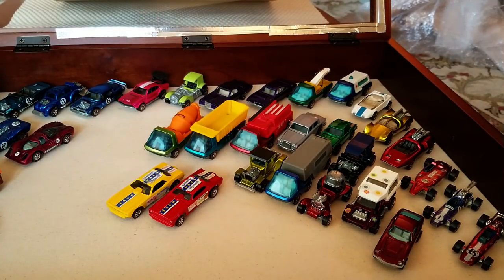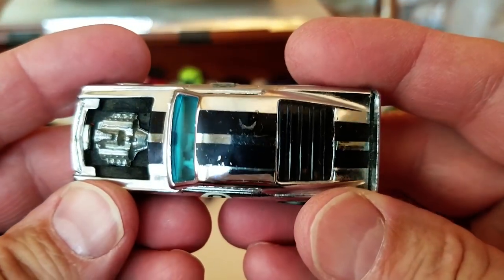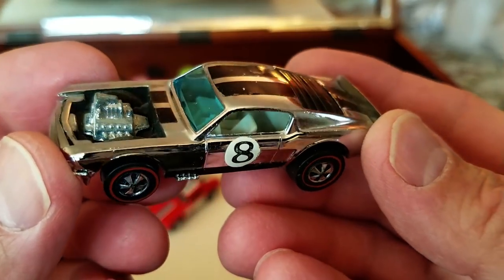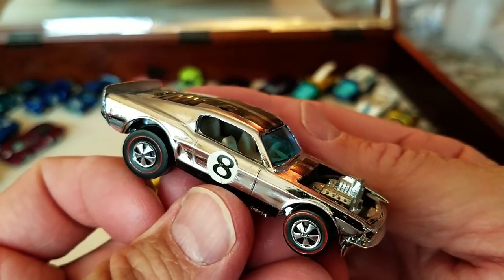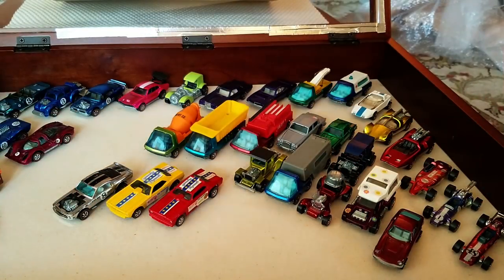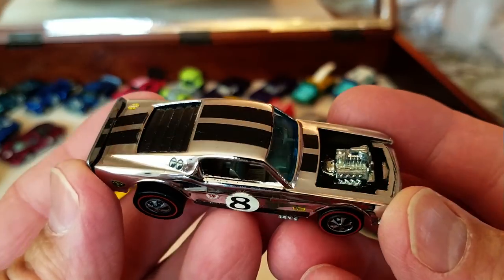I hope there's a 442 in here, but I don't think there is. Let's see. What do we got here? Mustang Boss Hoss. Yes. Yeah, I just sold one the other day. It's always nice to get another one. Nice to get another one. Took a sip of my pop and brought out another Boss Hoss for number two.